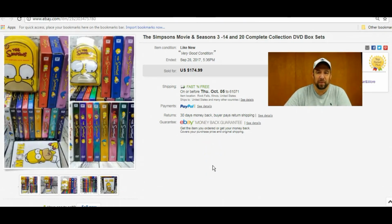I picked this up at a garage sale. This is a Simpsons box set lot. I think I paid somewhere between $20 and $30 for this entire lot of Simpsons DVDs, and they're all box sets. It's season 3 through 14, and then there was season 20, and then the Simpsons movie. So I bundled them all together. It says $174.99.